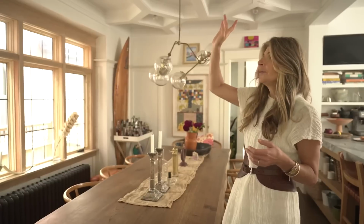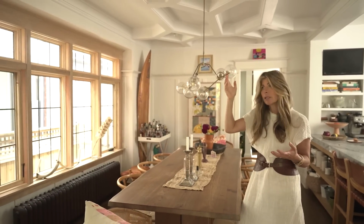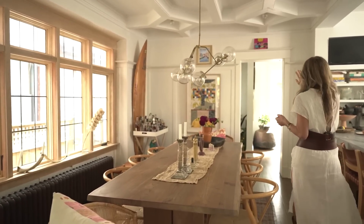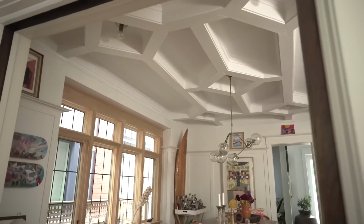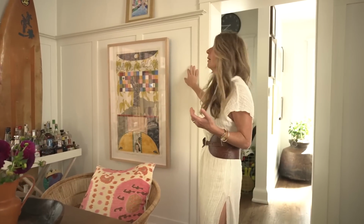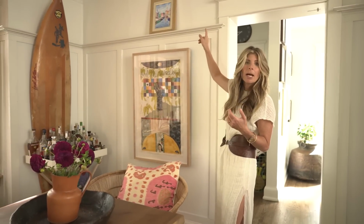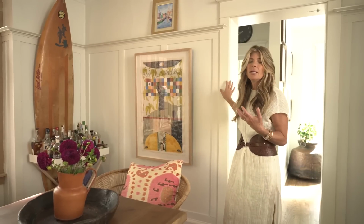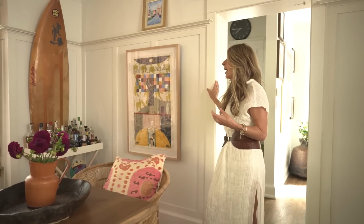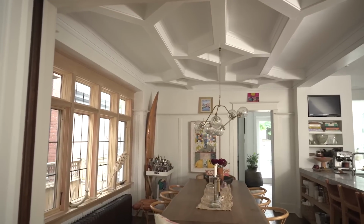And these coffered ceilings were here originally. That's part of the original architecture of the house, as is the plate rail, this little ledge up here. But it was really dark before, and we painted it out. And this is the stucco plaster behind here, which is also original, it's old, it's super cool. And then I've just maxed out on the art because I can't resist the opportunity to put something somewhere.